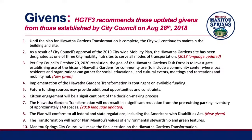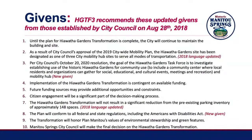Given number three is also new. We inserted that given because, as you well know, the City Council passed a resolution in October 2020 that laid out the mission, if you will, of the task force and really sort of defined the use of that property. Number seven is also updated language from 2018. It talks about parking inventory on the Hiawatha Garden site.